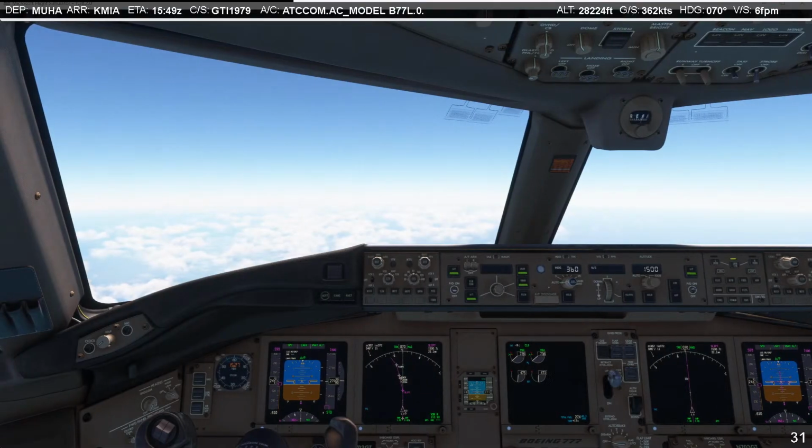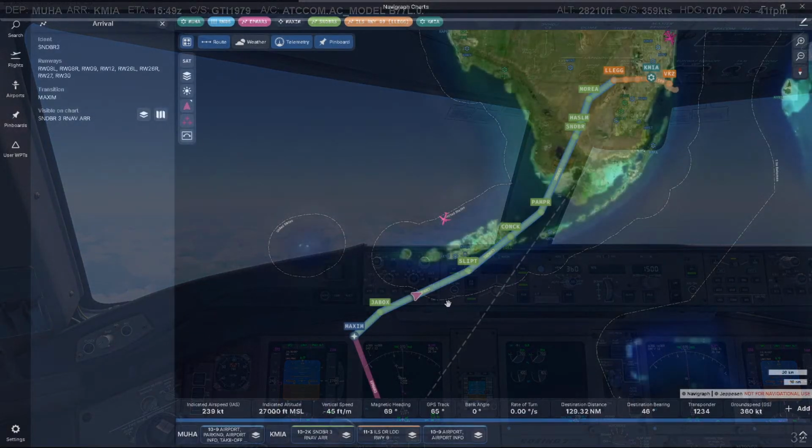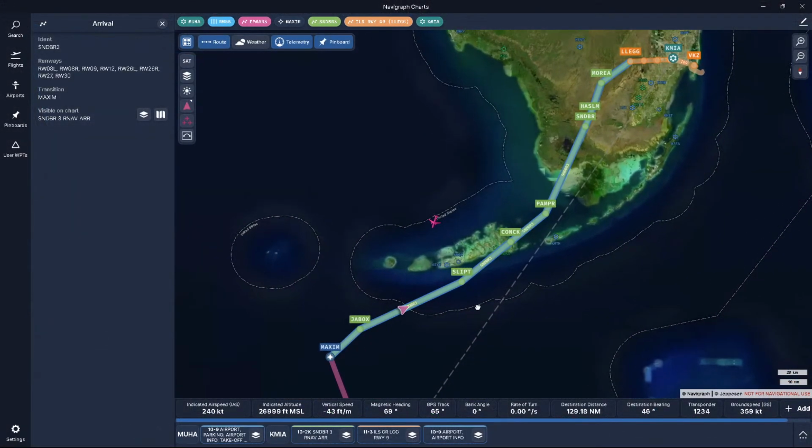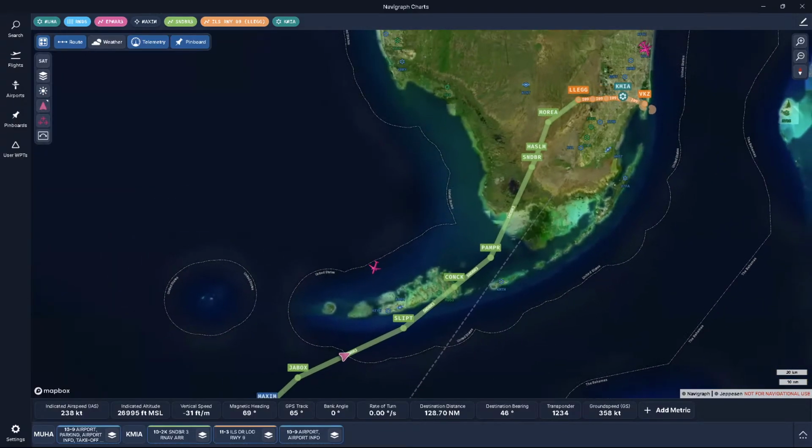All right, back to it again. We're about to cross the fix here soon. As a matter of fact, let me show y'all the map real quick, on our arrival there. Coming in nicely.